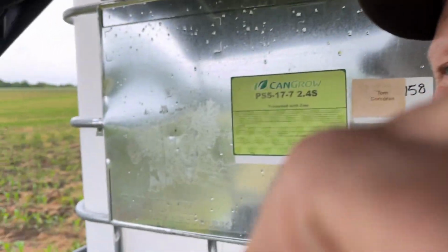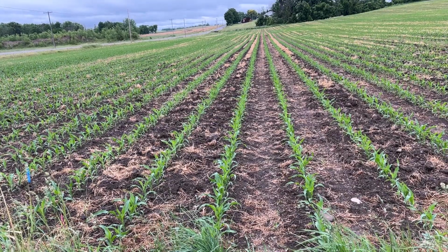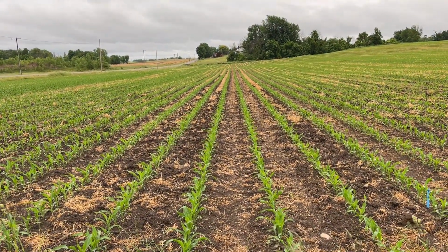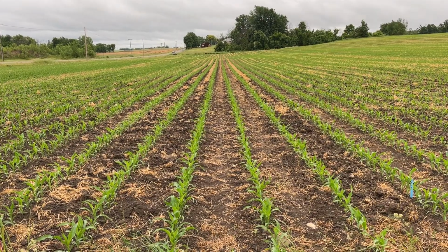So this corn is our test plot. We planted, I believe, on the 13th of May. But this corn is jumping. It's got good color. It has been a slow start because it's been so dry. But I think it's finally going to hit the nitrogen.